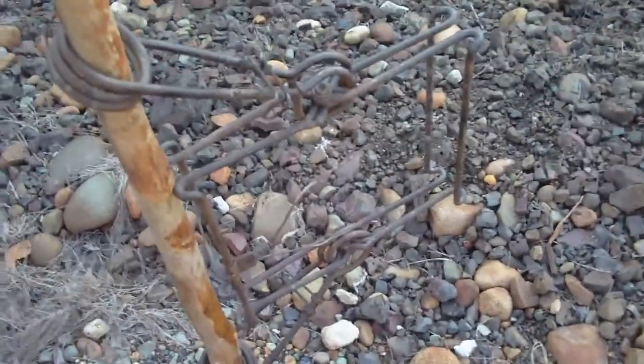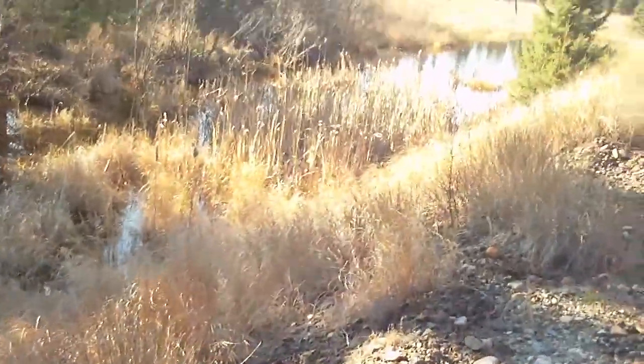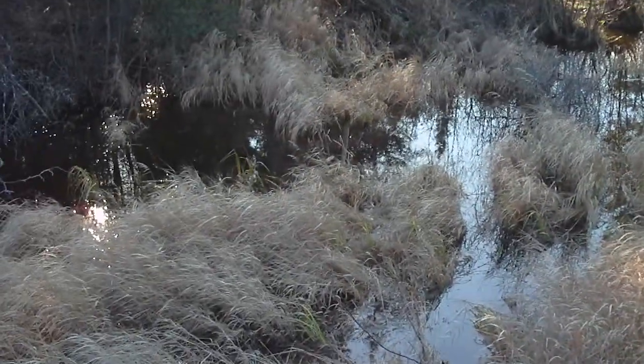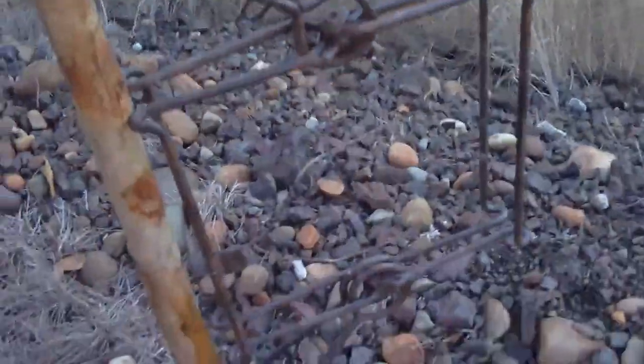Alright, so I'm going to set my first trap here. We're still on the railway tracks, but two weekends in a row I see the beaver in here. So I got a nice choke point here. That's where we're going to set our trap. Anyways, you can see how I do it.